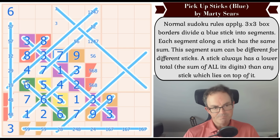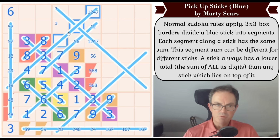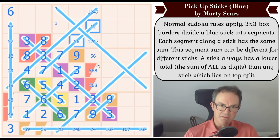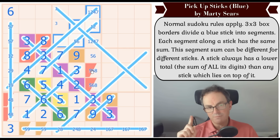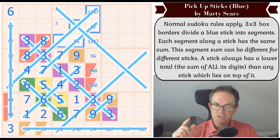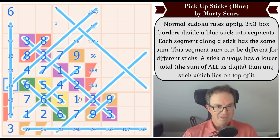Right. Let's look at this. So, if this was a 1, this segment adds up to 8, so this segment adds up to 8. But remember, this segment adds up to 7. Now, those 5 digits, therefore, would have to add up to 15, which is the triangular number for 5, which means that these digits would have to be the digits 1, 2, 3, 4, and 5. But they can't be, because they can't have 3 in them by Sudoku. So that's impossible. That's a much nicer way of seeing that than the way I first saw it.